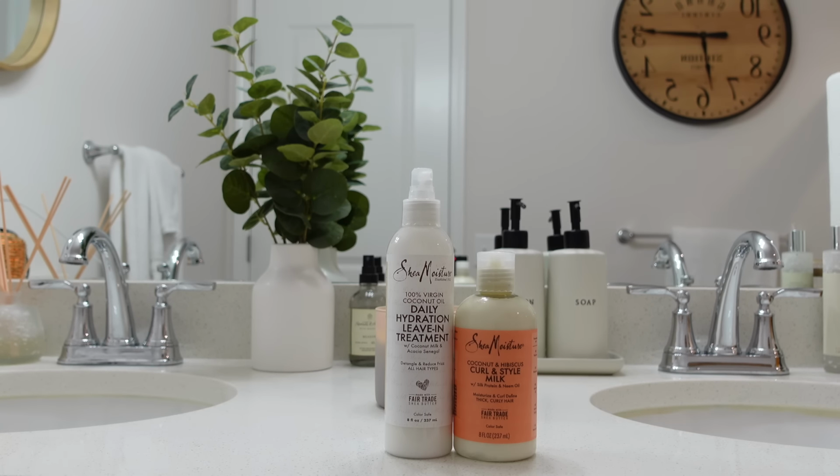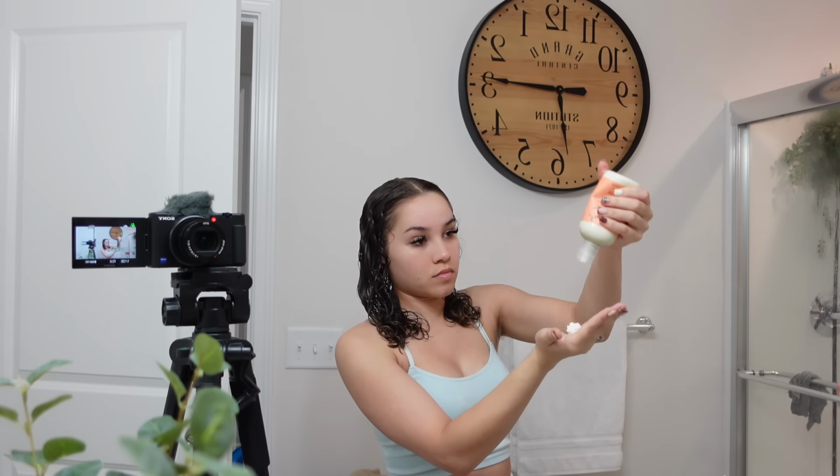And then I'm also using the Shea Moisture Coconut and Hibiscus Curl and Style Milk. I like this stuff. It is a good product, but it's not giving all the way coconut. So I just use it because it does have a little bit of a coconut smell, but I'm mainly using that coconut spray for the actual coconut scent in my hair.